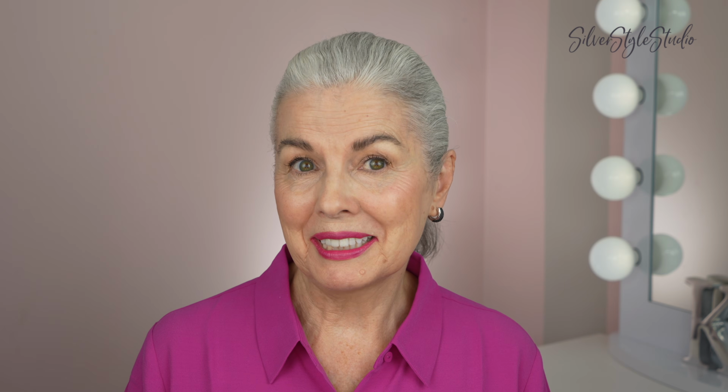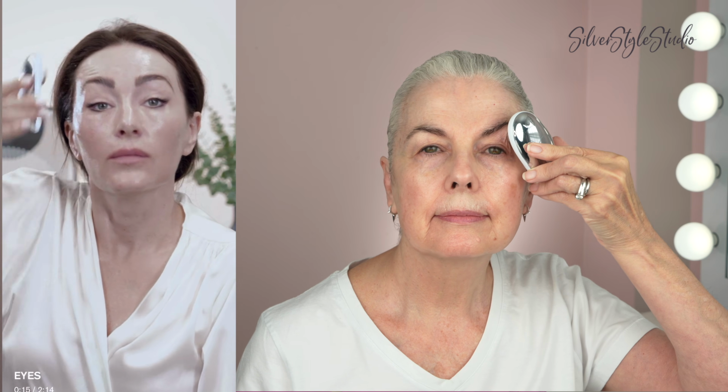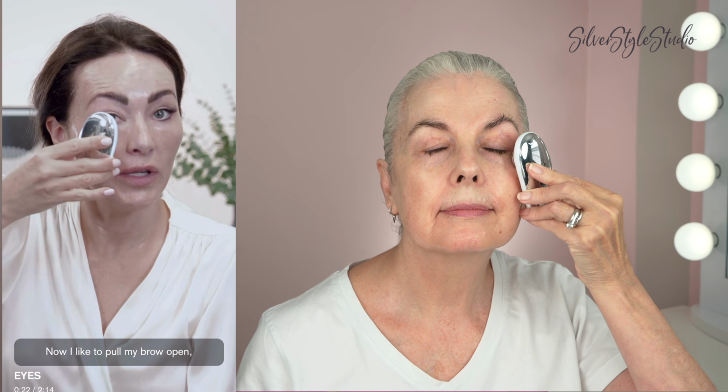So here's how I do it. I apply one of the conductive gels around my eye area. The microcurrent won't work without the special gel. Next, I just follow along with founder Melanie Simon using the app on my smartphone. After a few minutes, my eyes are feeling really refreshed and lifted. One of my eyebrows is higher than the other, and the other is more hooded, so I like to treat the lazy side more than the higher side.